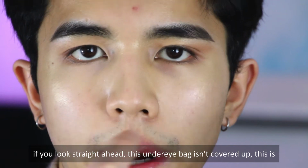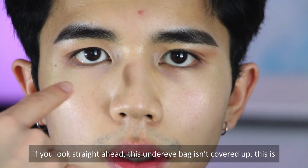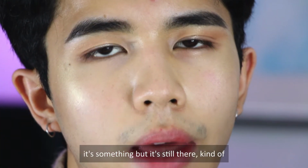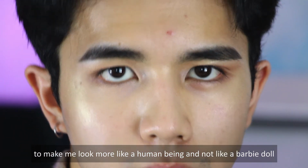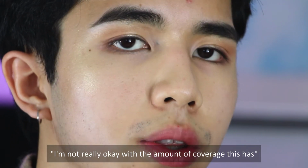If you look straight ahead, this eye bag is not covered up. It makes me look more awake. It did something, but it's still there to make me look more like a human being and not like a Barbie doll. I'm not really okay with the amount of coverage this has.